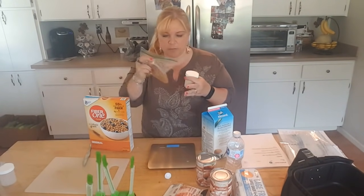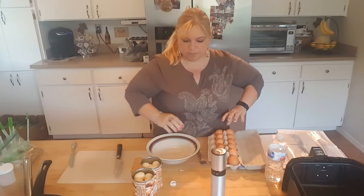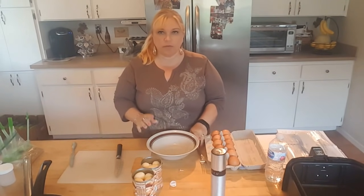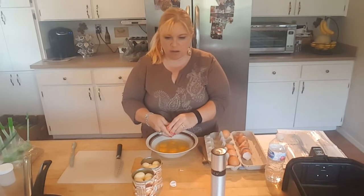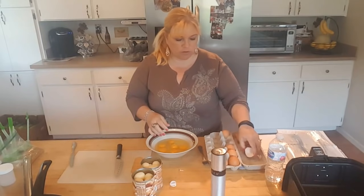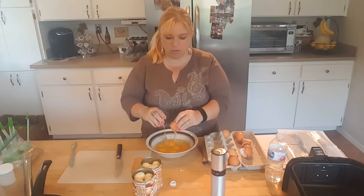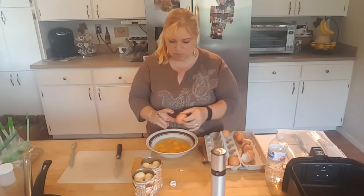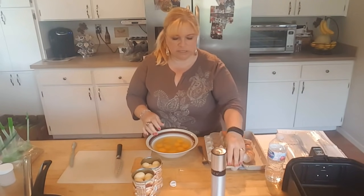Alright, so there is one breakfast, and then I'll put my breakfast bowls together. For the breakfast bowls, I'm going to be making 6 total. 3 for me, 3 for my husband. I am using 12 eggs, 12 slices of bacon, and 2 cans of potatoes for the 6. And then what I'll do is I'll just mix it all together, and I'll weigh it after and put it in the bowls. And each breakfast bowl is going to be 4 points each.